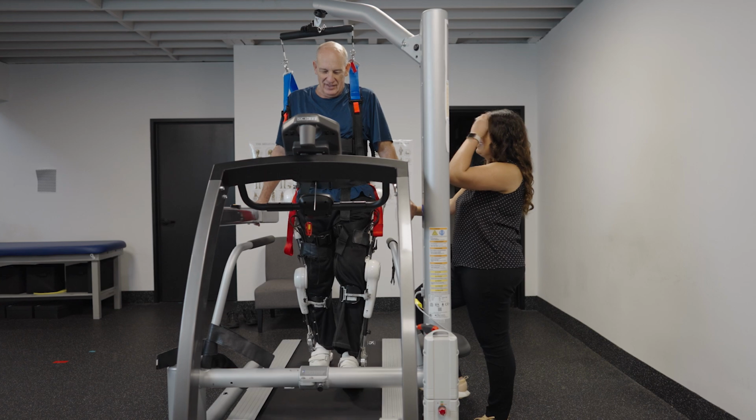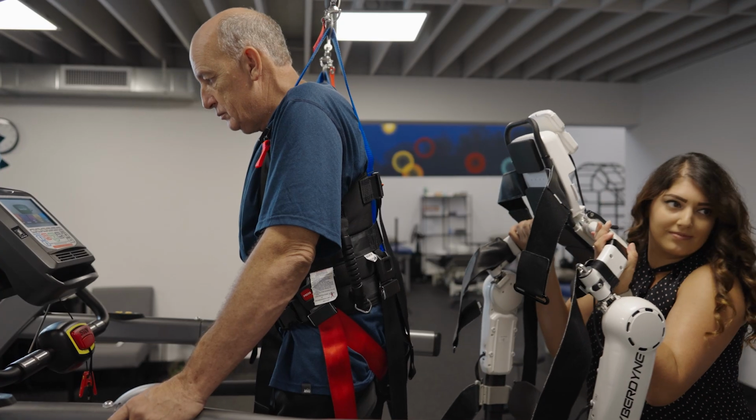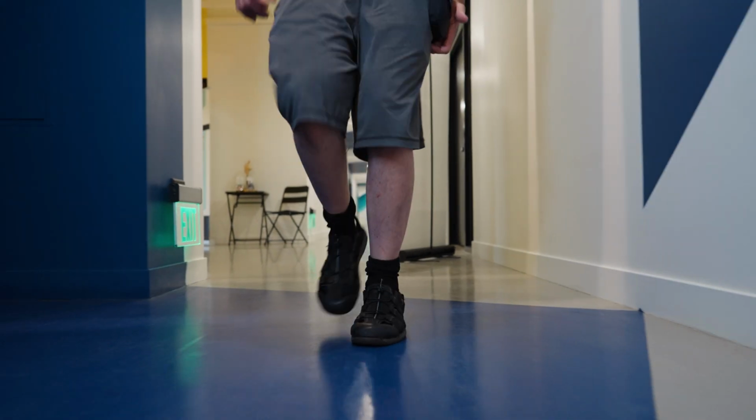When you're walking with the device, you can walk better, but when the device comes off, are you actually better? The HAL makes sure that when the device comes off, you are actually improving in your ability to walk independently and with less assistive devices.